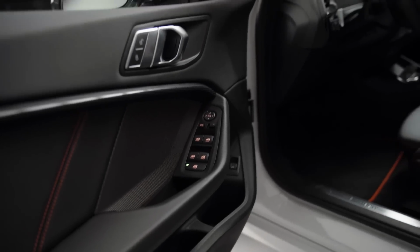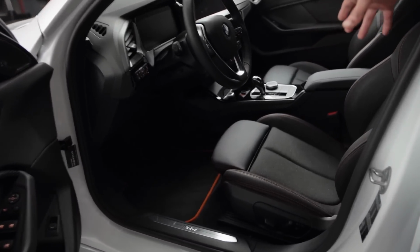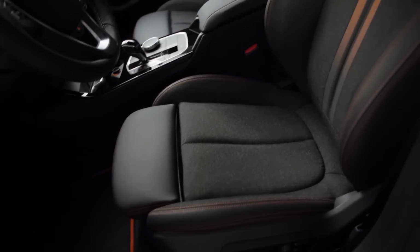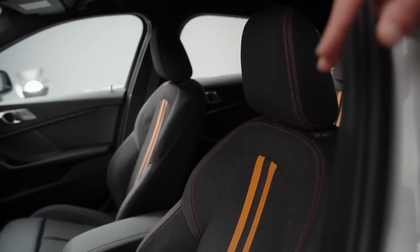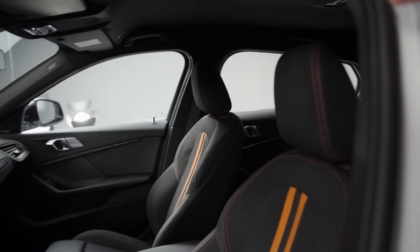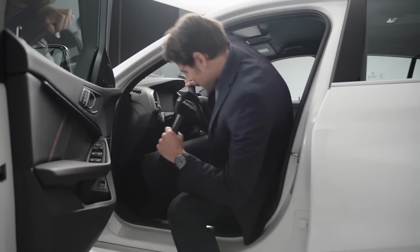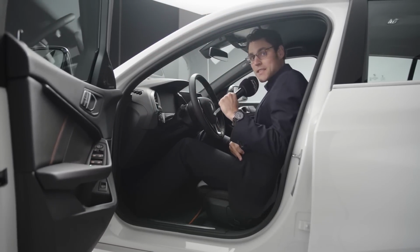And the second important point of this car is they use premium materials, and they use all the stuff you can also get in the bigger cars. Soon I'll tell you more about that. Here, for example, you get first of all a base seat form, which is more open. Those ones here are the sport seats. They come standard, for example, with the Sport line, with the M Sport, and also with the M135i. Let's now get inside.